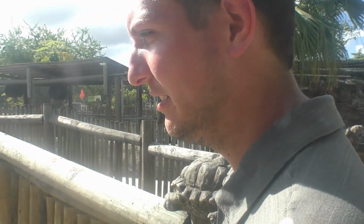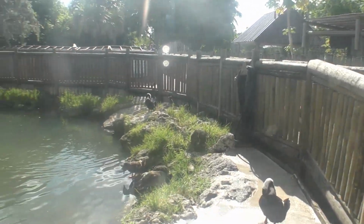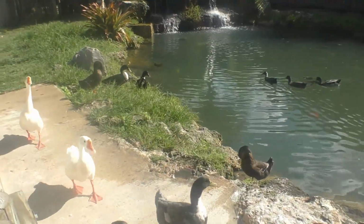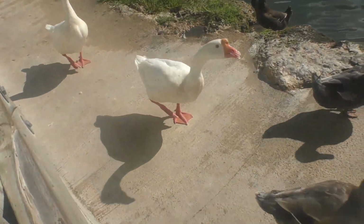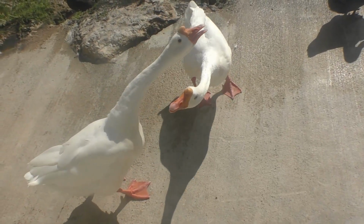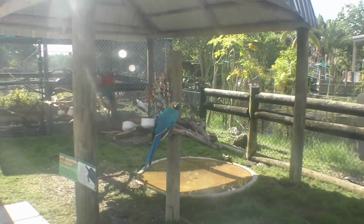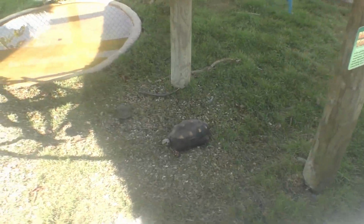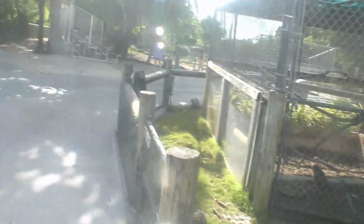How beautiful is it, Lane? It's pretty nice. Ducks and geese and some turtles. Koi. It's so beautiful. Like a double rainbow all the way across the sky. I want to go back to these again. There's some tortoises.